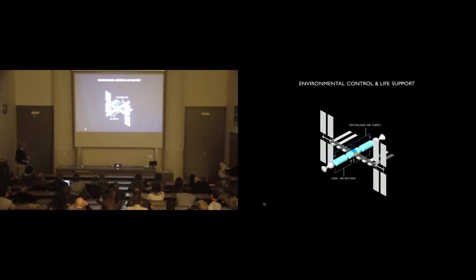Then you have environmental control and life support, which is essentially what you have to keep the crew alive inside the station. You need to be able to control the air pressure, the air temperature, and the air mixture. We do that here in air conditioning design on Earth to a certain extent. Pressure we don't bother about, temperature we do. Air mixture we should, if we're a good air conditioning engineer, to ensure that the mixture in building environments is correctly balanced and that there's plenty of oxygen.